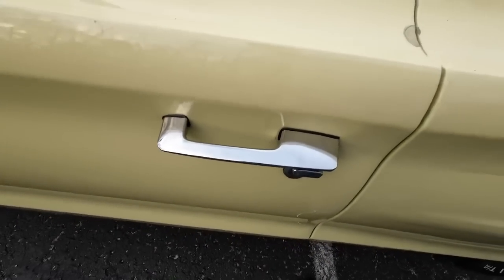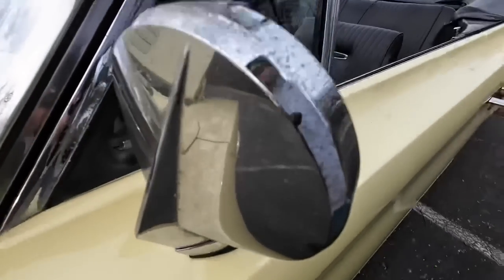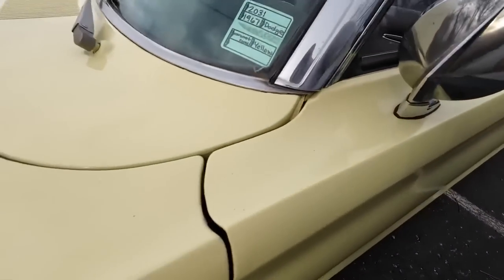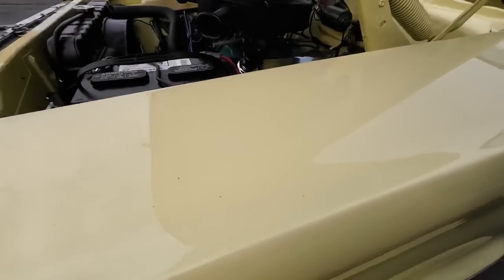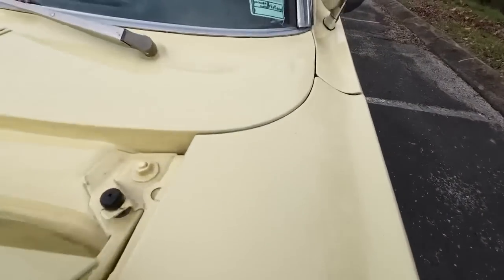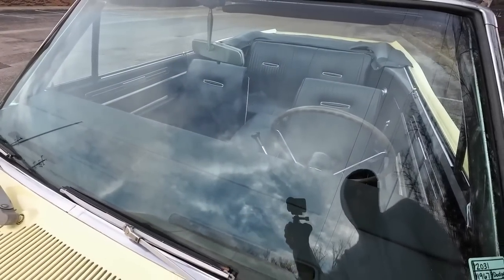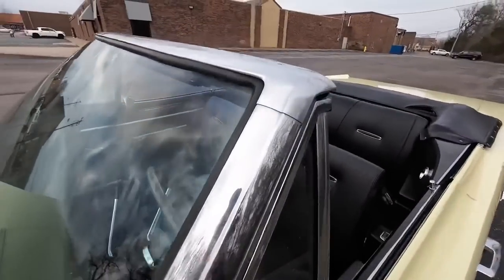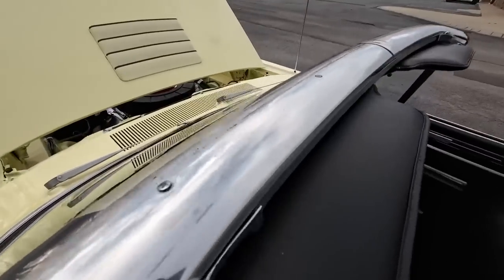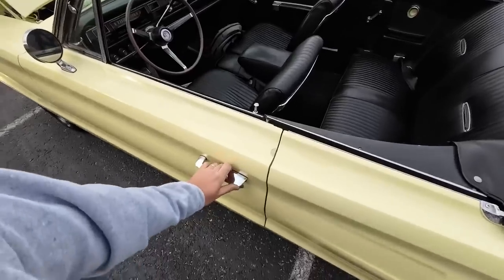Touch up mark here. I got a chip. Door handle looks good. A little bit of pitting on your mirror. Some dust over the fender here. Front windshield on this side looks good too. See anything. The seal's okay up top. That stuff can be wiped off. It's from the seal. Looking at your interior now.